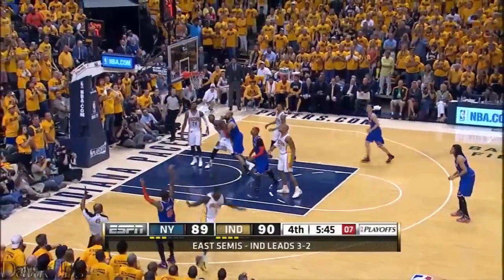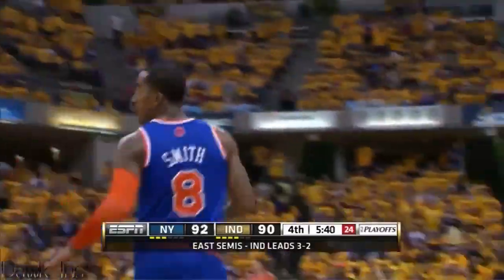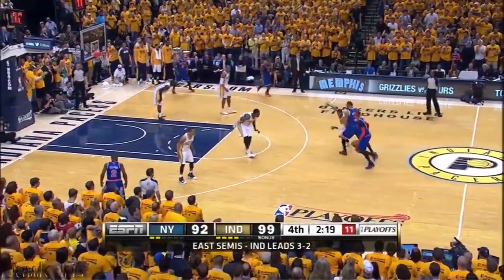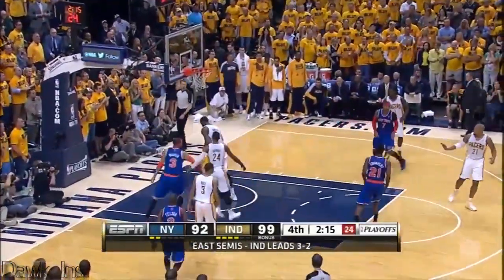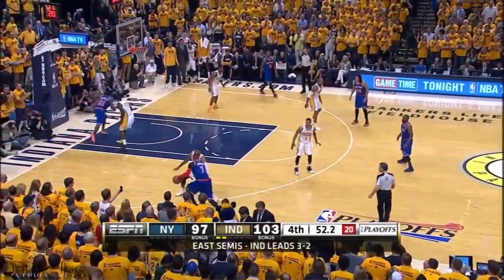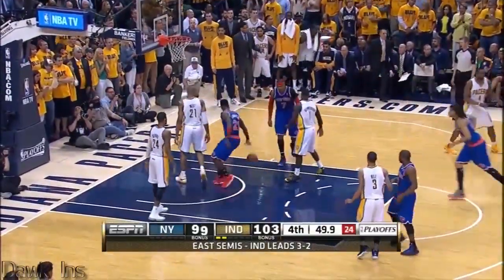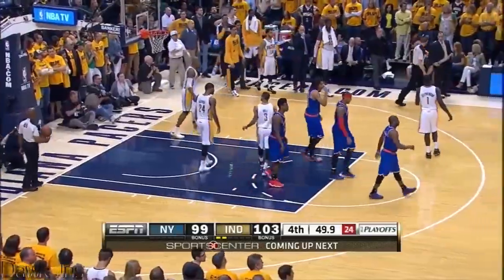Smith, 2 of 11, makes the 3. From who? Anthony. Carmelo Anthony. Whatever it takes. That's what he told us. Anthony, first field goal of the quarter. So the Knicks down 6, 55 seconds. Anthony on the deck to the rack. There's no Hibbert. He can go to the goal. It's a 4-point game. And Frank Vogel will take the timeout.